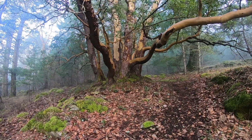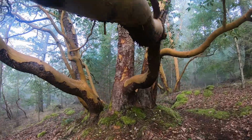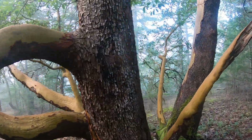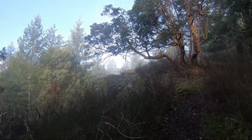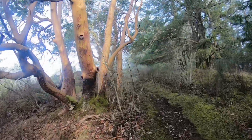And ubiquitous to the west coast is the arbutus tree. I love the colour and the way that it's all twisted. Well, this hike is not as bad as I thought. I thought it was going to be really steep, but there's only been really one steep bit so far, and the rest of it's pretty undulating, I guess. You get up quick onto a kind of ridge, and looks like we're coming out of the fog up here. There's blue sky and I can see sunshine.